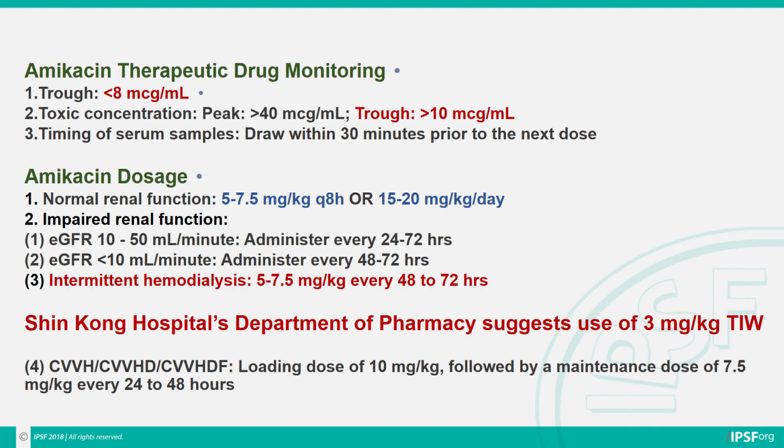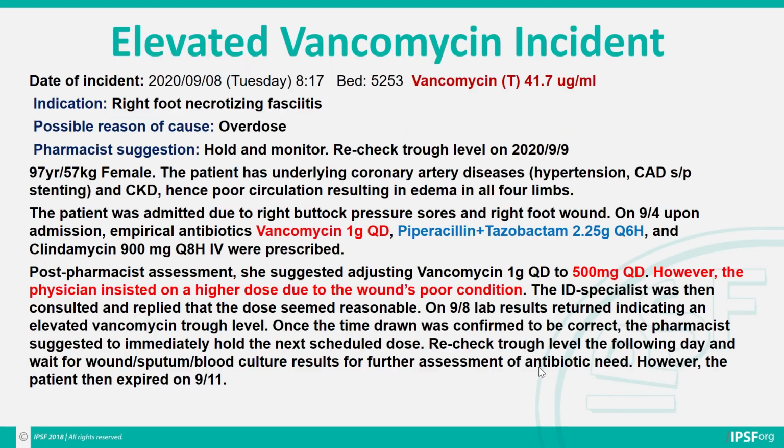So I just wanted to share a case, and I think you will understand what I'm trying to say. Basically, this was an elevated vancomycin incident. It occurred last year around September. The patient was a 97-year-old female, only 57 kilograms. She had underlying coronary artery disease, including hypertension, and she had a stent done and has chronic kidney disease. Therefore, the poor circulation resulted in edema in all 4 limbs.